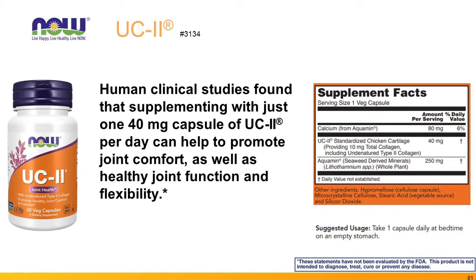So 140 milligram capsule, a small capsule per day at bedtime on an empty stomach is all you need. One very small capsule. We've filled the capsule with the Aquamin, so you're getting a little calcium and a tiny bit of magnesium with it and some trace minerals as a filler. But the type 2 collagen, 40 milligrams, is really all you need.